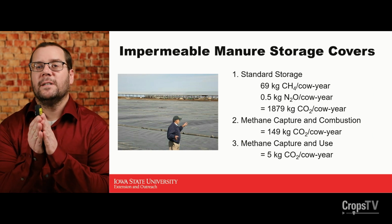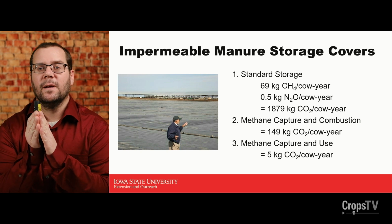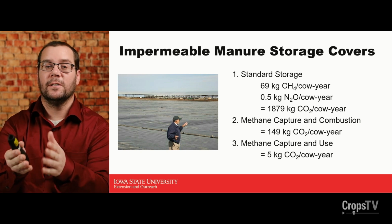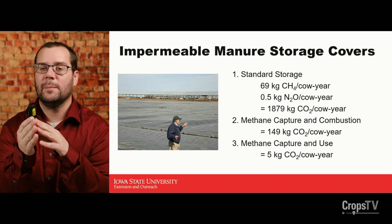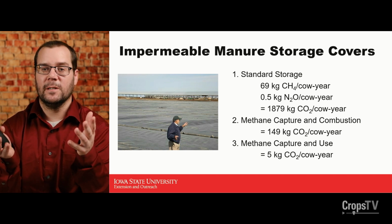Then the last two I wanted to talk about were manure storage covers and anaerobic digestion. So covers are something that we haven't seen as popular here in Iowa, mostly because of our colder temperatures. And relative to those colder temperatures, we've invested in more deep pit storages rather than outdoor lagoons.